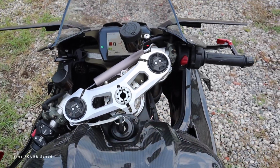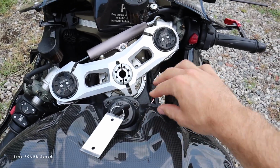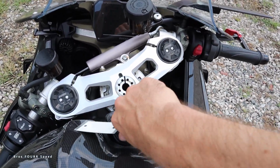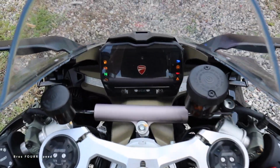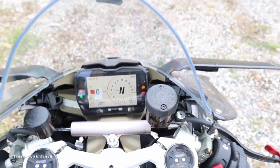Now with the handlebars in that position, if I push this down and to the left, that is actually how you can lock it. So when you park the bike, it's going to be hard for somebody to steal it and take it away. But let's turn the electronics back on, where we have a digital screen to go through a lot of info.